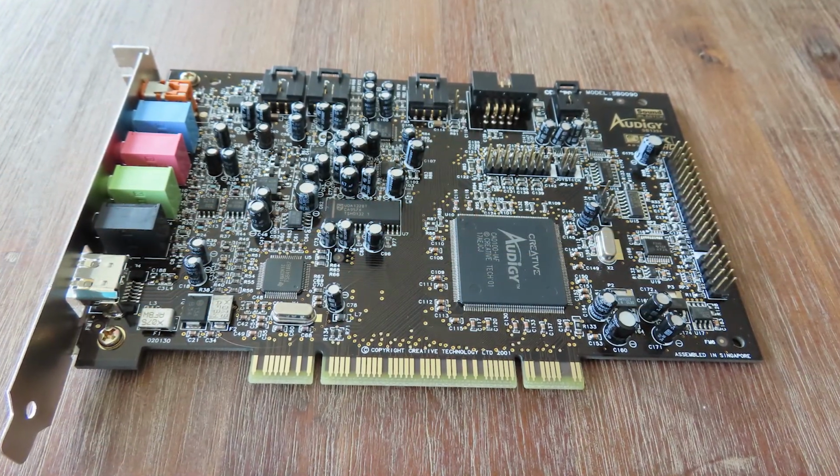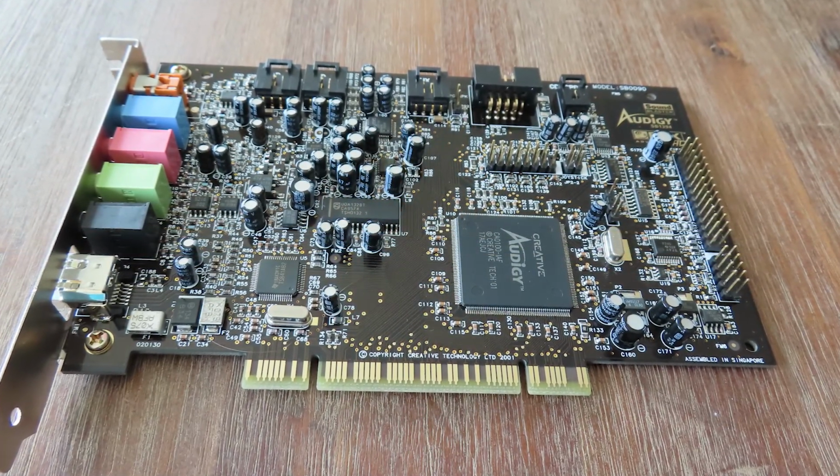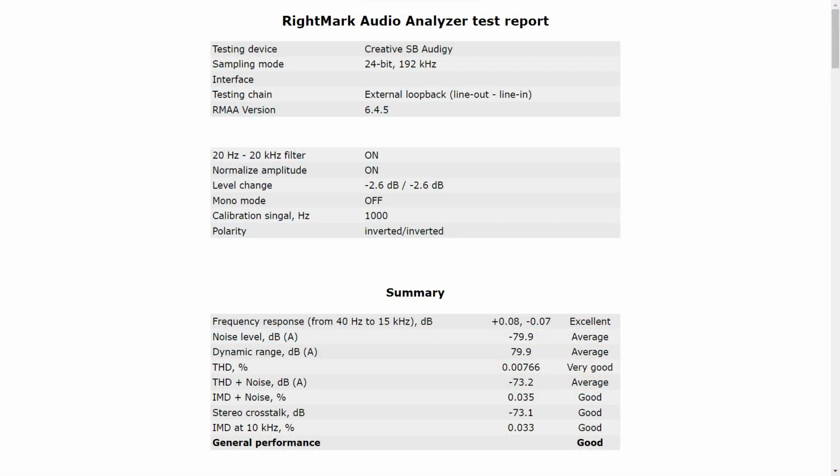Okay, let's build up the suspense somewhat. What does RMark Audio Analyzer have to say about the original Audigy? Well, as it turns out, it's a great card. The frequency response is excellent. Even the stereo crosstalk, something notoriously hard to beat by today's external decks, gets a good. Overall, the card gets a score of good. Not bad for a card that's more than 20 years old.